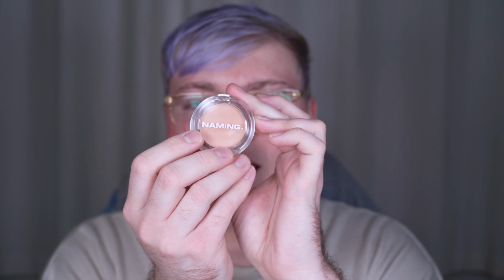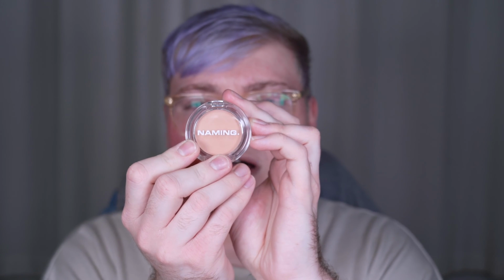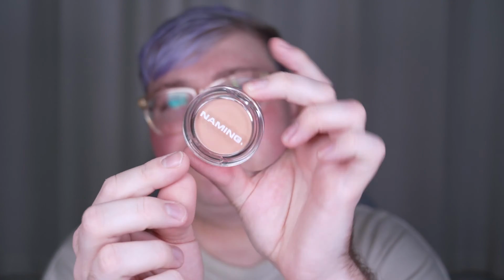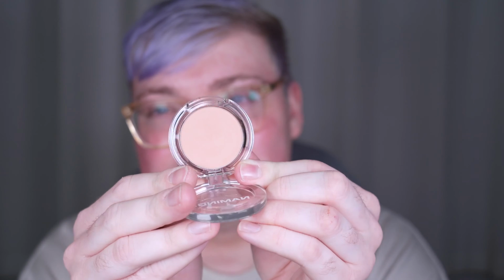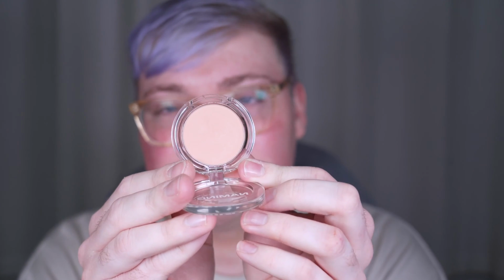I have the Naming Fluffy Powder Blush, and I got the shade Bagel. All of these were sold out, but I did really want this shade, so I'm glad it was still available. I just wanted it because of the shade name. Probably 50% approximately of my diet is bagels. I love bagels.